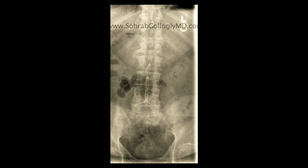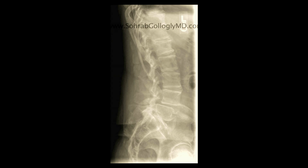In this first picture, we are looking at the AP x-ray of someone with a spondylolisthesis. This x-ray basically demonstrates that the spine is perfectly aligned in the frontal plane and the patient does not have scoliosis. However, when the patient turns to their side and we look at the lateral plane, we notice that at the L4-5 level there is a step-off and the L4 vertebral body has slipped forward with respect to L5.